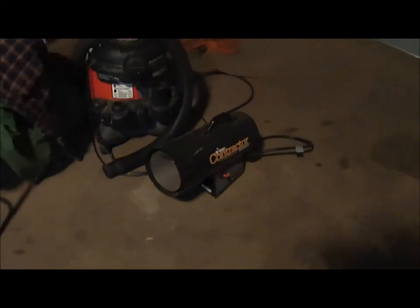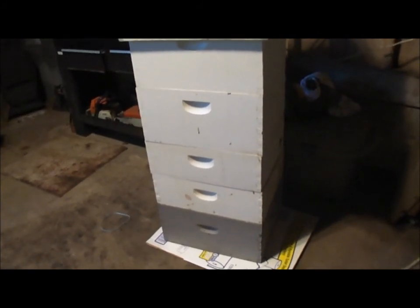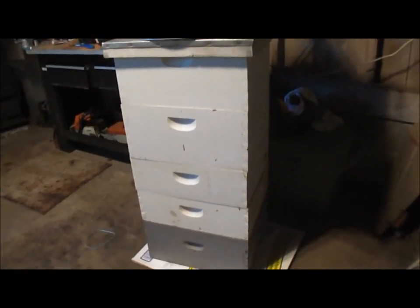And then, so we got the wood burner going, and we have this electric heater thing here. We had that going. We had it 96 degrees in here yesterday. It was very difficult, and because we didn't do things right, it took a long time. So here are my empty boxes with the empty frames in them.